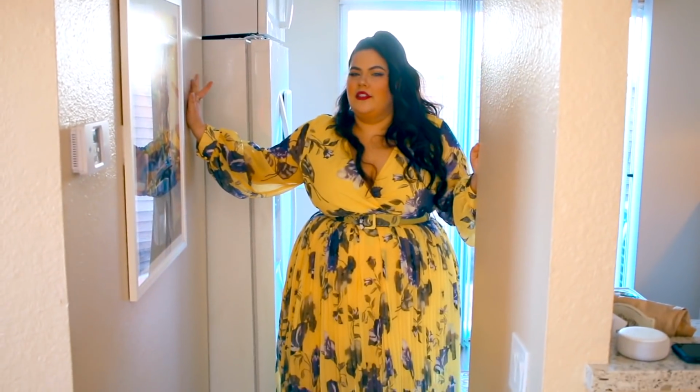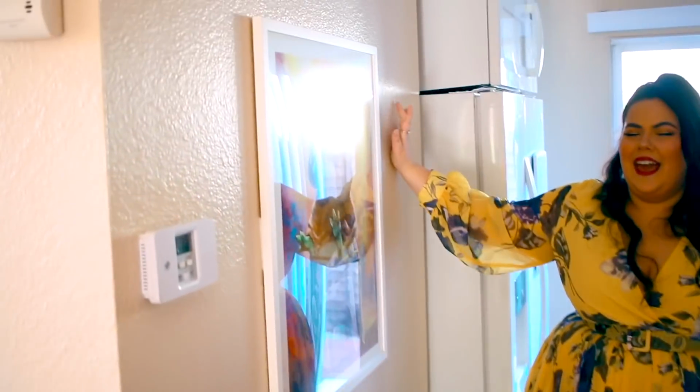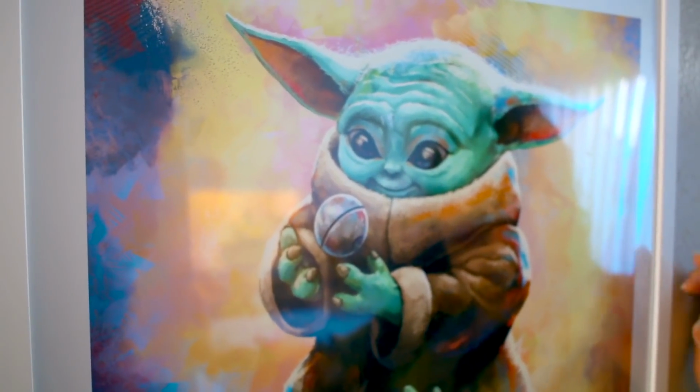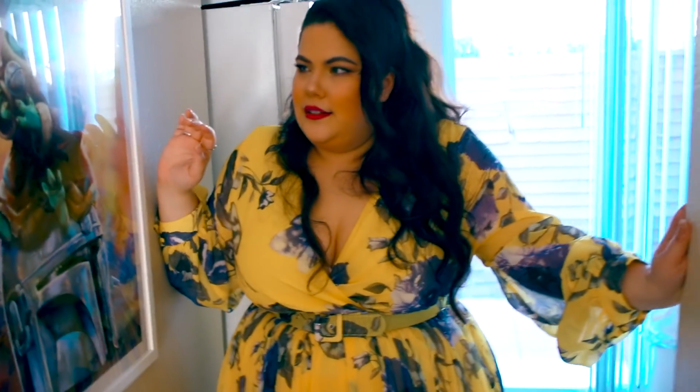So this is our hallway into the kitchen. We have Baby Yoda. Alex found this art print. This was actually supposed to go on the gallery wall, but it didn't fit because it's actual art instead of travel posters. Yes, and it's actually hiding a very, very ugly breaker behind us. So here's our kitchen.